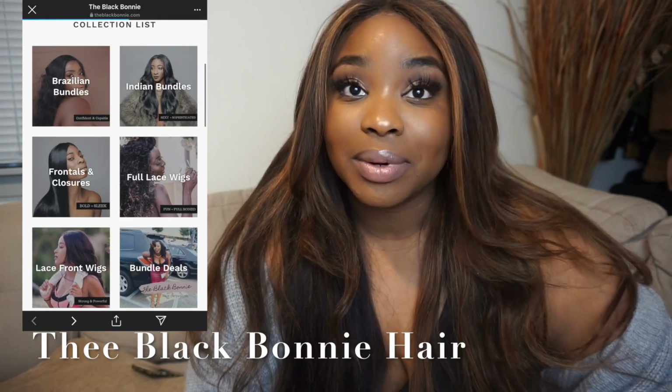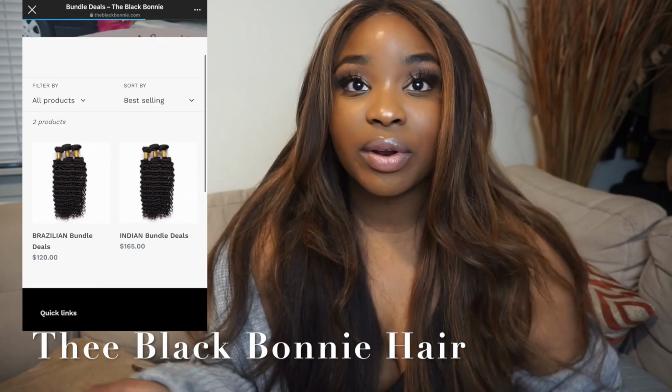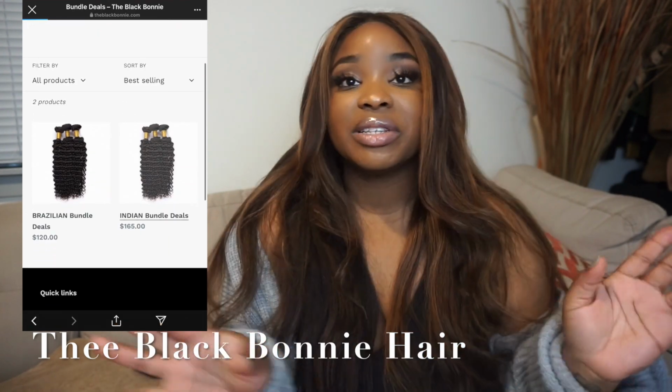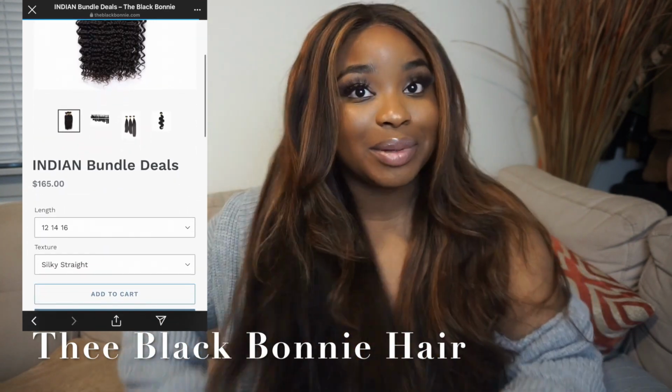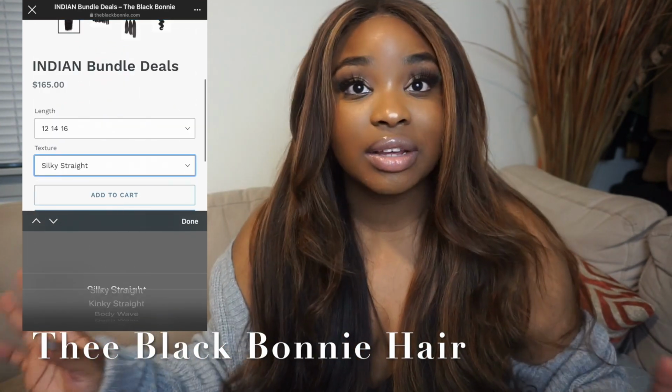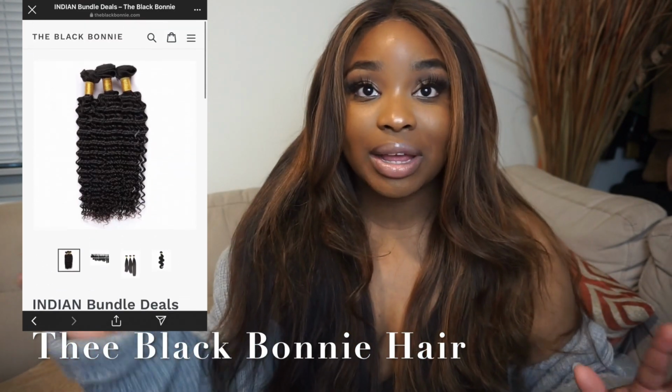Anyways, I know that you guys want to see this color, so that's enough about me going on about the hair. I would absolutely recommend. It's really good quality. Even with me bleaching it, it took a dye well. It lifted easily, so I will definitely recommend it.